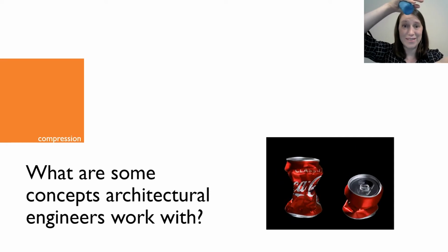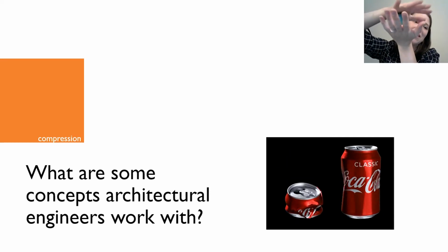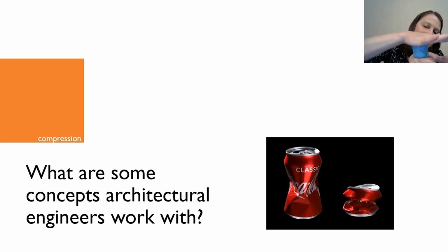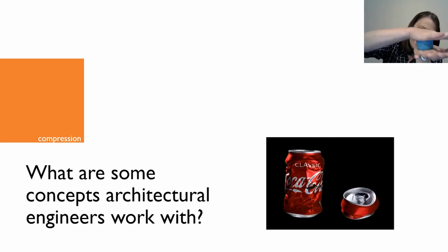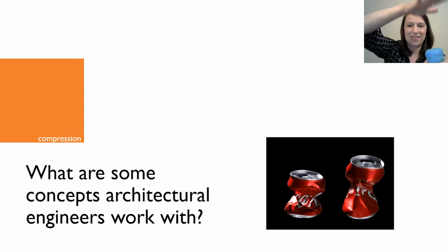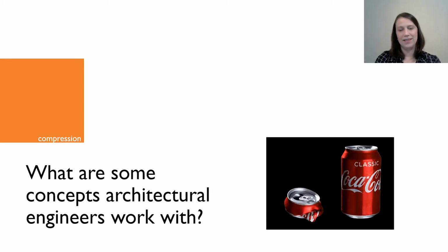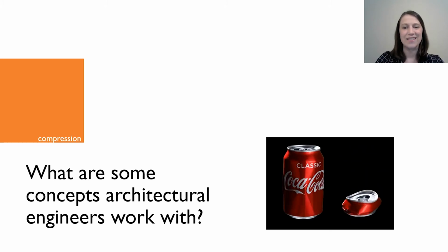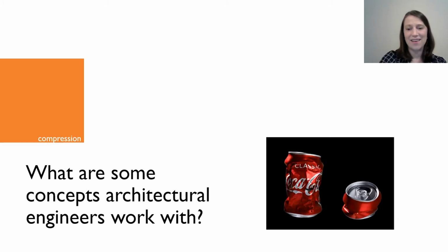Anyway, so Play-Doh, compression. Compression is what we're talking about, right? We've got this squishing. That's compression, right? The squishing. I know it's not technical, but that's what it is. Squishing. And I like the can graphics so much.